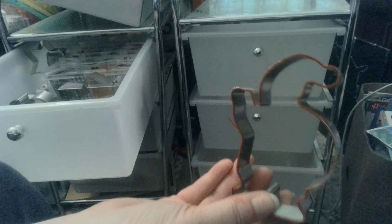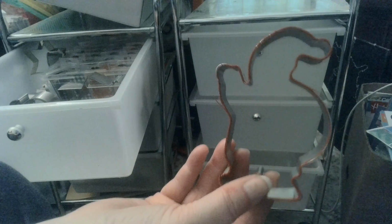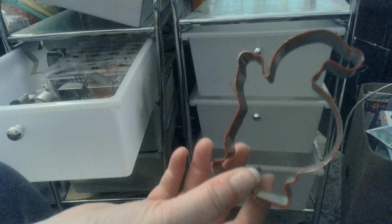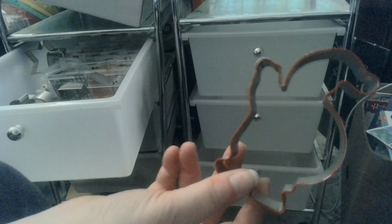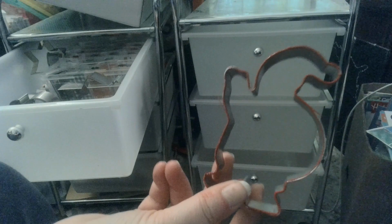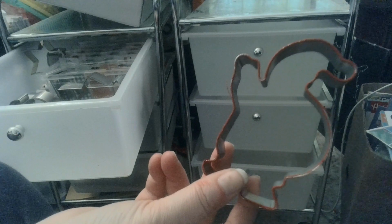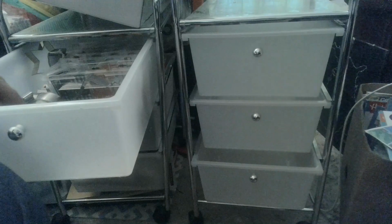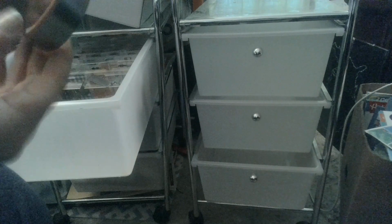Okay, I believe this one is Santa. Now it might be a gnome. I'm not here to tell you what it is. I'm just here to sell it to you. So if you want this one, whether you put Santa or gnome in the comments, I'll know you mean this one. And it has a little red outline, so that'll help me know this one. Oh, I see a lot of these have a little outline. I guess it's so you know it's the top.